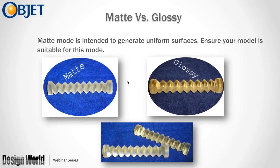Another way to get the final part appearance you are looking for is the difference between matte and glossy. For us, matte, other than the typical appearance, would be everything that has interaction with support. As you can see in the right picture, everything that interacts with support is going to be matte, and the glossy part is everything that is facing up, while the surfaces are smoother and have a different appearance.